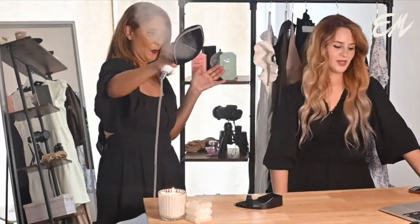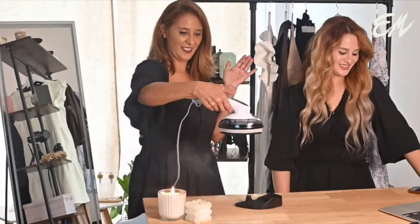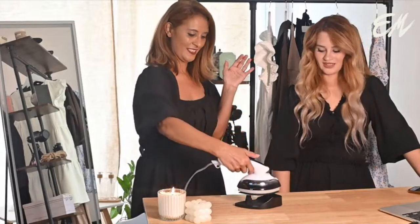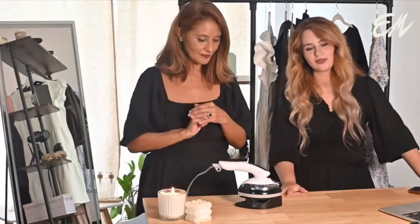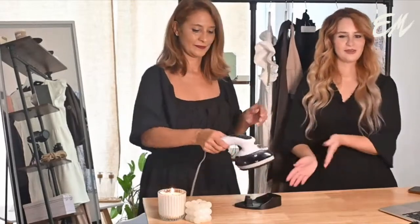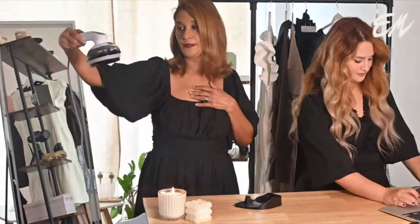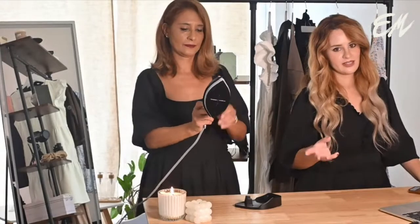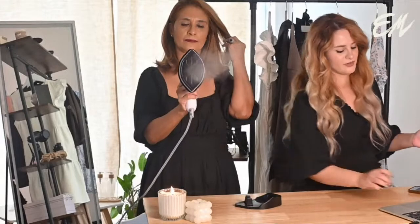Oh, we can do a music video with this. Nice, that's amazing. You guys are going to be able to see a video very soon on how amazing this steams the clothes. But just so you know, all of the clothes that we're showing and wearing were ironed with this today. My mom did it a whole lot faster with this. This has three different levels of steam, low, medium, high. Depending on the fabric you're ironing, you can adjust it.